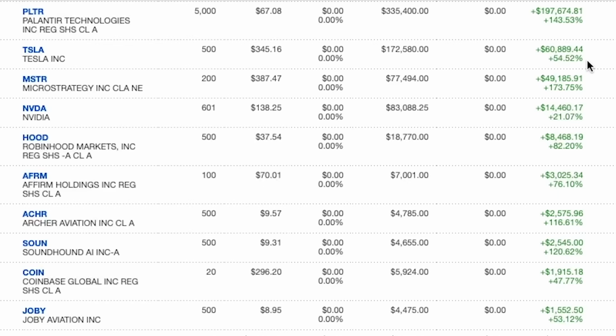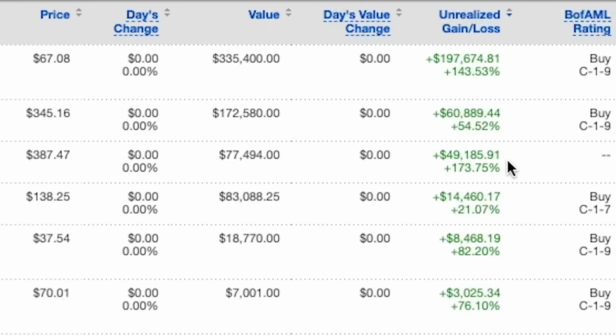I mean, if you have Tesla shares called away right there, that's about 61,000. MSTR is about 50,000. Nvidia is going to give you about 14,500. And then Robinhood will give you about 8,400 today. So if they are called away at those higher prices, this would be exponential. But I'm just talking about premium. So right now we are at $2,701 in premium.